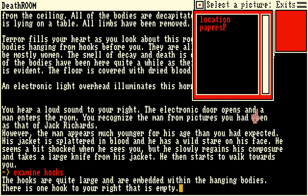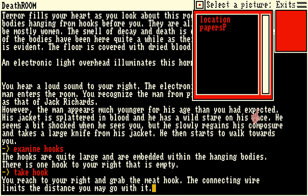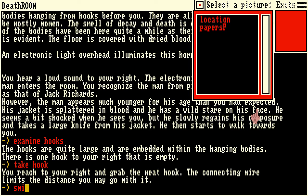The hooks are quite large and are embedded within the hanging bodies. There is one hook to your right that is empty. You reach to your right and grab the meat hook. The connecting wire limits the distance you may go with it.